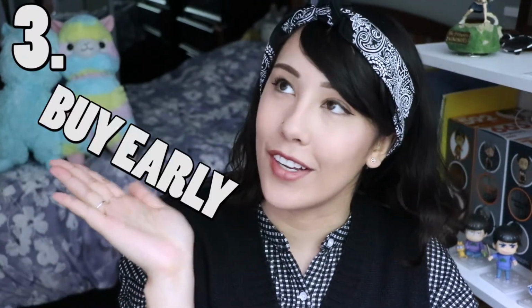Tip number 3 is buy early, because a lot of cons have early bird prices, so you can definitely get tickets at a cheaper price. So whether it's just a few dollars or like $10, you're still saving money. So definitely go ahead, sign up for emails, follow the con on Twitter, just make sure you know what's happening and when the tickets are released so that you can probably get that early bird discount.